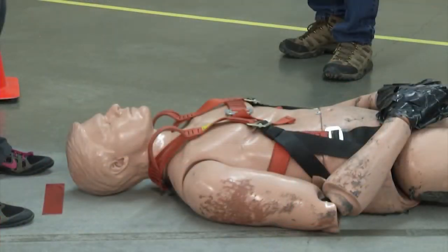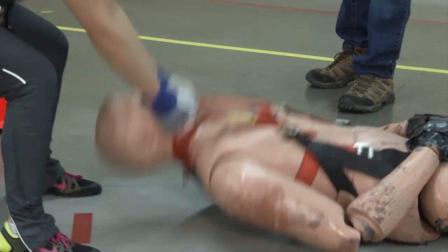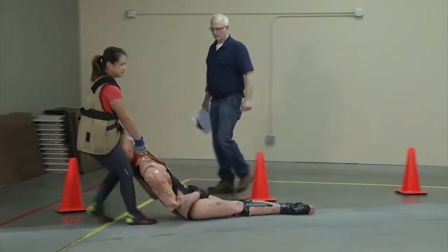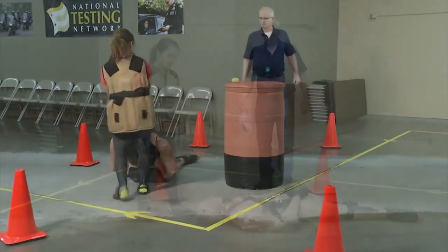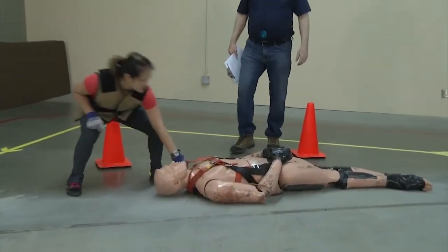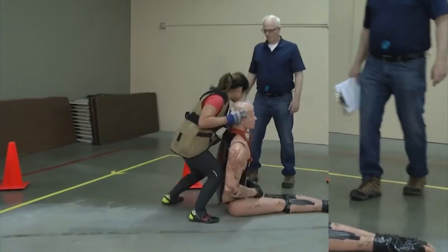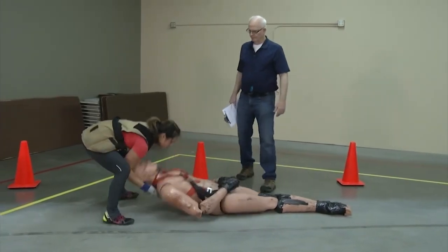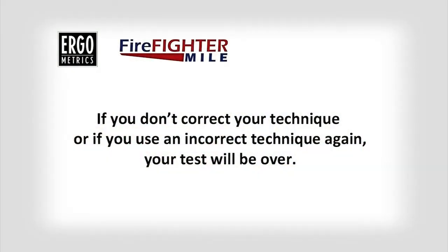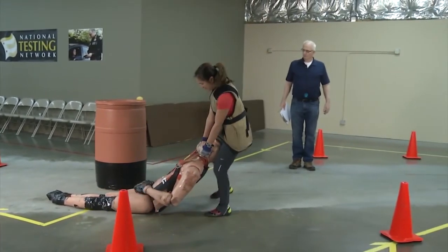Drag the mannequin along the floor using the pull harness only. Don't try to carry the mannequin. If you use a technique other than dragging the mannequin by the harness along the floor, you'll receive a warning. Warning, gotta grab her with both hands, going backward. Warning, must grab handles. If you don't correct your technique, or if you use an incorrect technique again, your test will be over. You may set the mannequin down any time to rest.